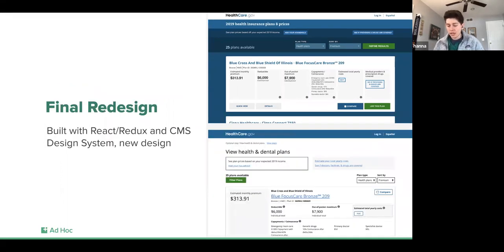So in the end, before open enrollment in 2019, so this past fall, we were able to roll out the redesign for window shopping and plan compare. And you can see from the old and the new screenshot on the bottom that it was a fairly dramatic change.